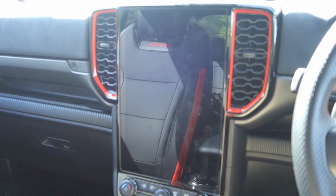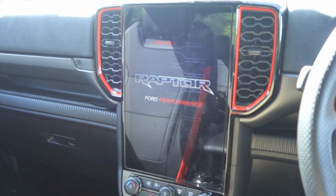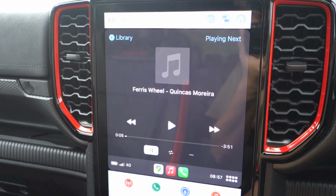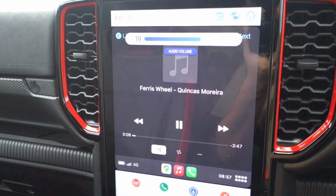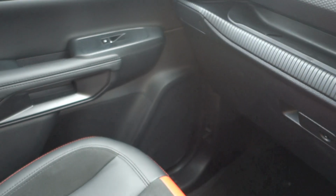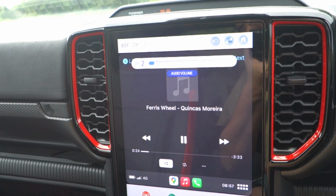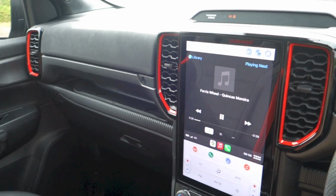The Raptor comes with the Sync 4A touchscreen head unit. The system features a 12-inch infotainment display, various media connectivity options, and navigation. Sound is routed to an 8-speaker Bang & Olufsen sound system. The B&O sound system that this Ranger Raptor uses is actually quite nice.